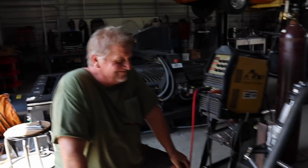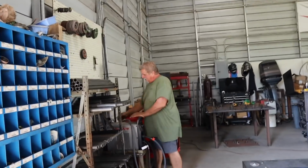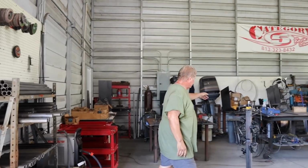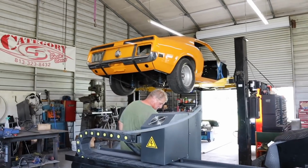Very good. Was running the machine earlier. What machine? Plasma cutter. It's cutting brackets for the race jacks. Cutting back straps for the T-bars and stuff over there where we make them. Hell yeah, y'all make all the race jacks in the shop.